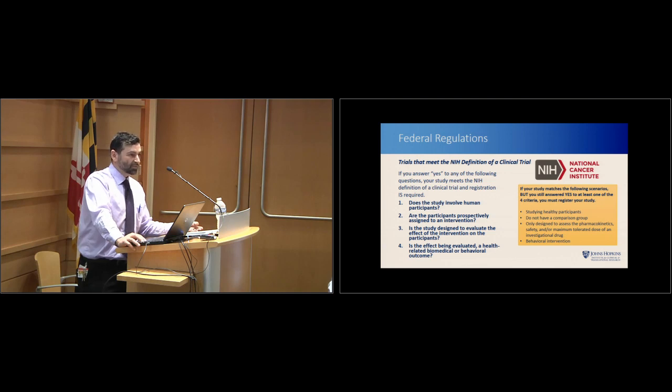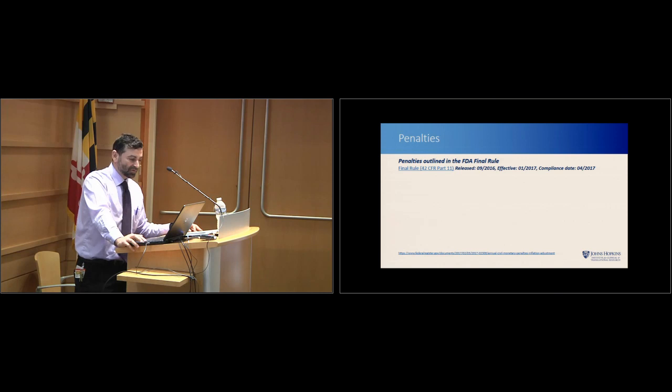This definition is much broader and includes many things that you wouldn't expect, including behavioral research. So keep in mind this definition, although technically hasn't changed since 2014, is being more broadly applied when it comes to what trials must register and report results.